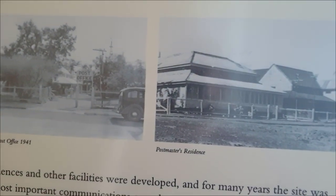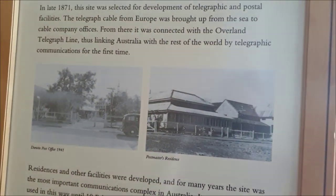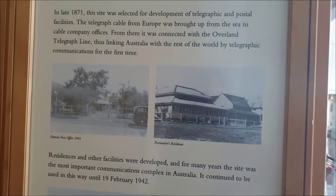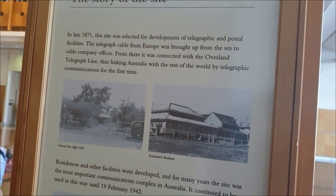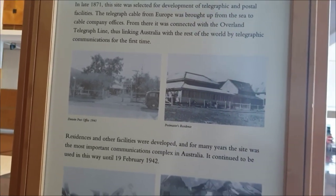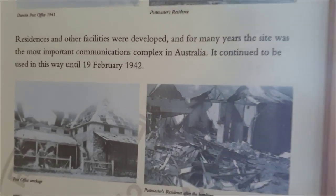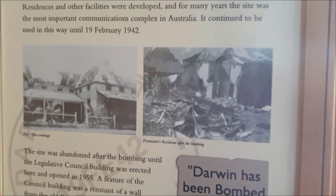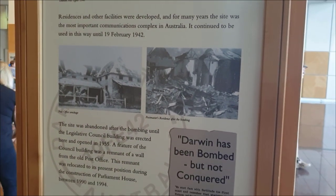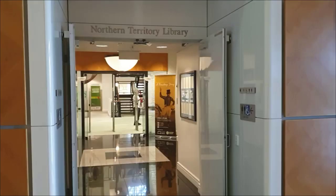So this site here was where the first building, a European building, was created here in the Northern Territory, and it was the telegraphic and postal facility. Now, that was built here in 1871, but it wasn't until much later that the bombing raids occurred, and in 1942 the office was destroyed by bombing, and a number of people stayed behind trying to keep the connections open between Northern Territory, Australia and the rest of the world.